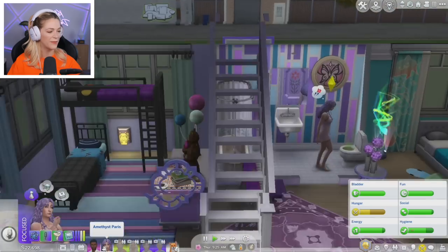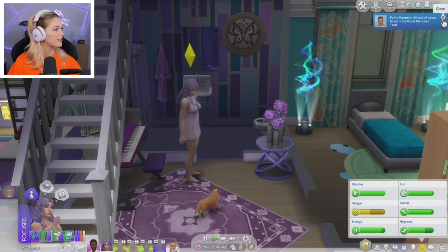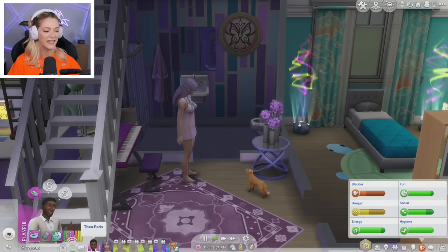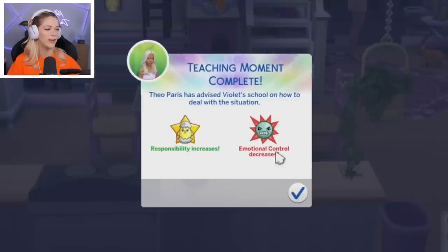Aw, Theo chatted with Skylar today. That's so sweet. I bet Skylar loved that. Fox's manners fell out of the range to earn the good manners trait. I think that's for the best, to be honest. I think I did the right thing. Oh, Violet got sick and threw up in the hallway. Do a thorough health check. I think she'll be fine. She doesn't seem like she gets teased at school.